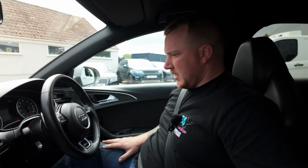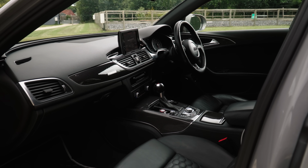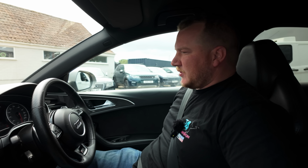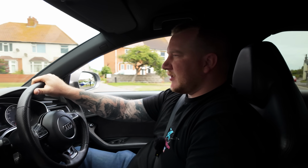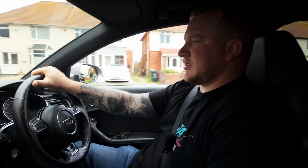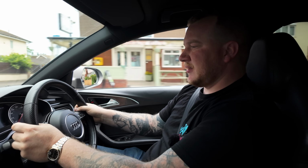So, I don't know whether it's part of the performance pack, but we have got carbon fibre everywhere. We've got a heated steering wheel, for the first time I've had that in an Audi, I think. Right, so currently we're in comfort. I wonder how much difference it makes to the noise if we put it in dynamic.